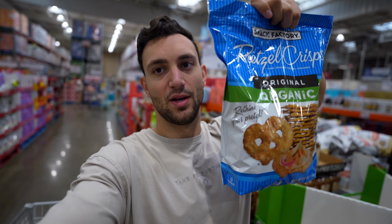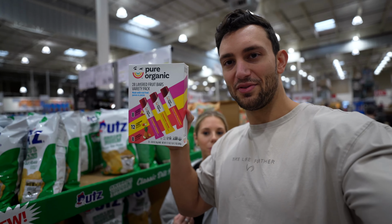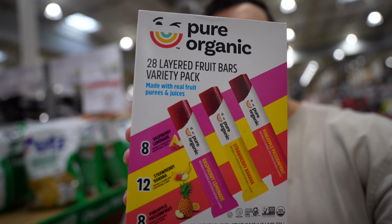All right, and every time I come to Costco, I obviously have to pick up my favorite little snacking pretzels. 110 calories for 11 pretzels. They go great with like dipping them in anything. Must buy.